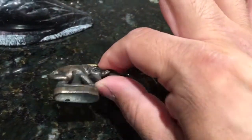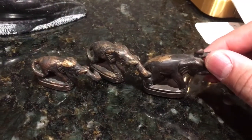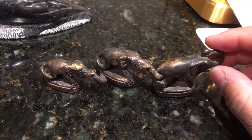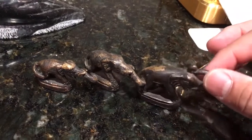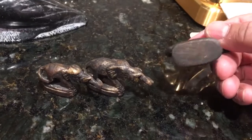I've seen these online, and for this particular model or style, I think even with these 3 pieces, the set would be worth about $100 or so. So anyways, cool little knickknacks, right?